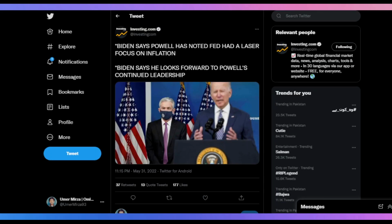Next up, what exactly happened in that meeting? Biden says Powell has noted the Fed has a laser focus on inflation. Biden says he looks forward to Powell's continued leadership. Interesting.